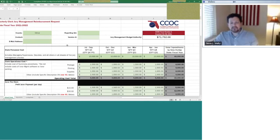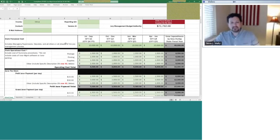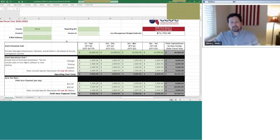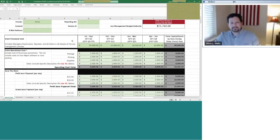And for those of you who fill this form out, you should basically recognize this as our jury management expenditures form, our actual expenditures form. All we've done is take this form that we have previously done and modify it just a little bit for the reimbursement process. So as you go through here, you can see the clerk personnel cost. This is still the same.